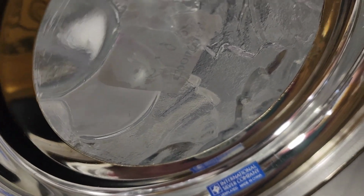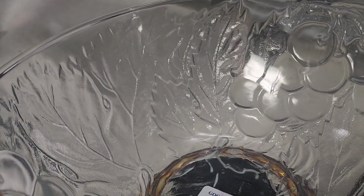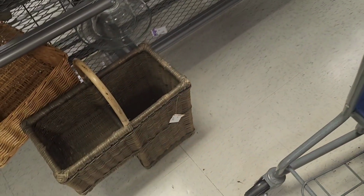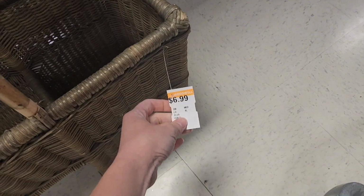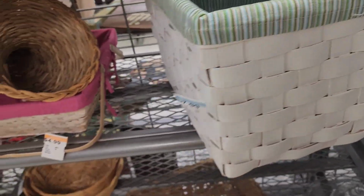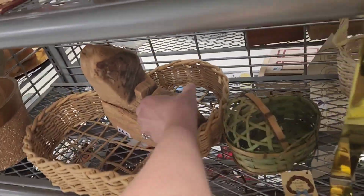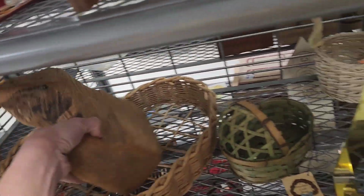That says International Silver Company. My camera wouldn't focus. And they wanted $8.99 for that piece. $6.99 for that basket, but I was trying to figure out where it would go. It kind of reminds me of something that would hook on to an end table, but I don't know if it would do that. That's just a piece of wood.